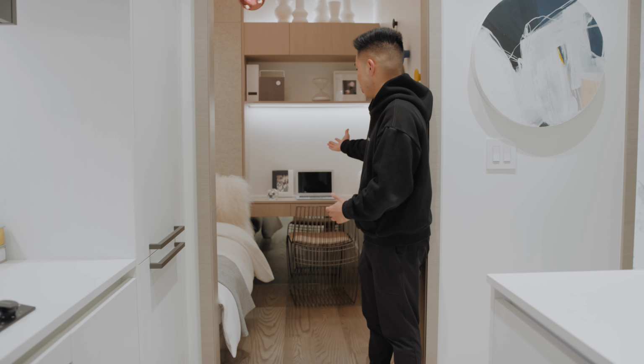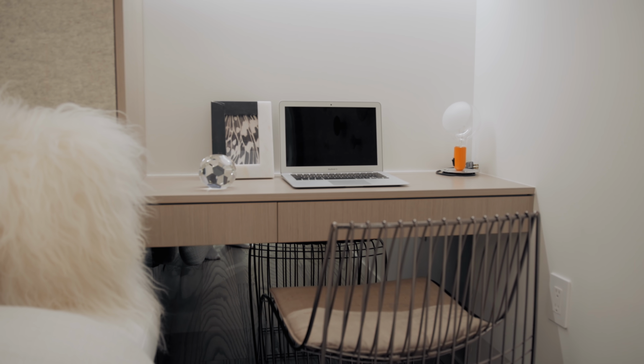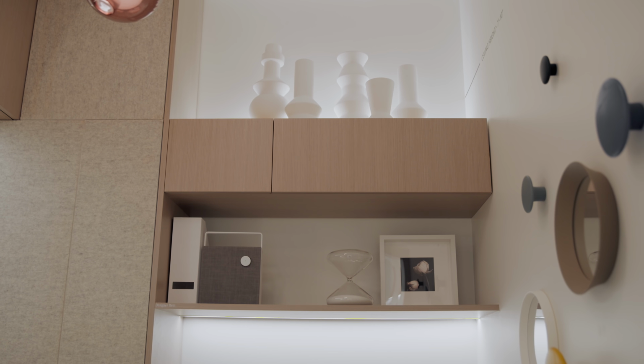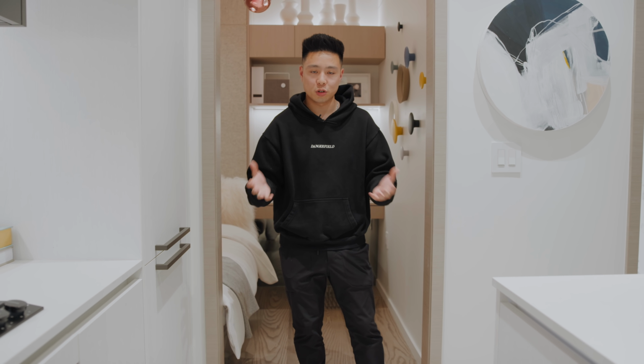But as you can see here, there is still room to have a laptop and everything and a space to get ready. And for the amount of space that you have, it is still very cozy, very stylish. The use of lighting and the areas of the storage placement and everything all kind of comes together. So they've laid out the options for you to choose from.